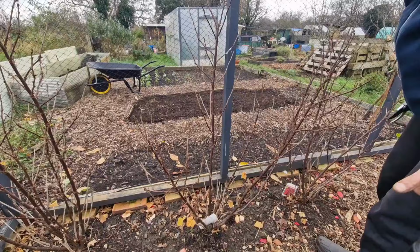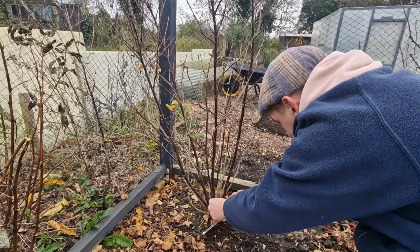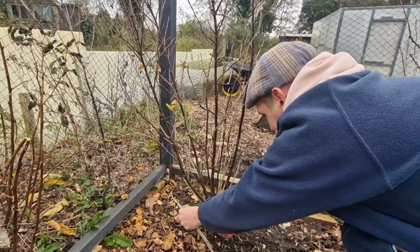Now, I did have a problem with the currant blister aphid last year, but it didn't seem to have a problem with the actual crop itself. So you want to be looking for your 3Ds, same as yesterday: dead, diseased and dying wood. But to be fair, this plant is quite healthy. Other than the leaf problem that we had with the aphids, I can't find any of the 3Ds on this plant. Because of that, we're going to skip that step.